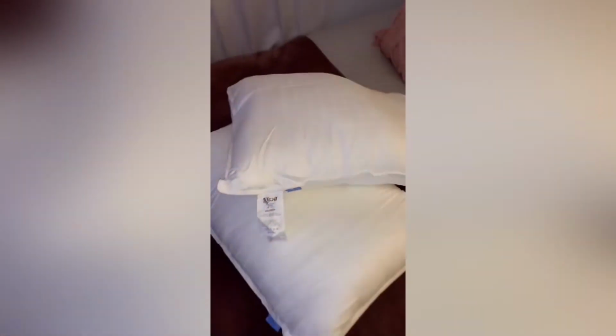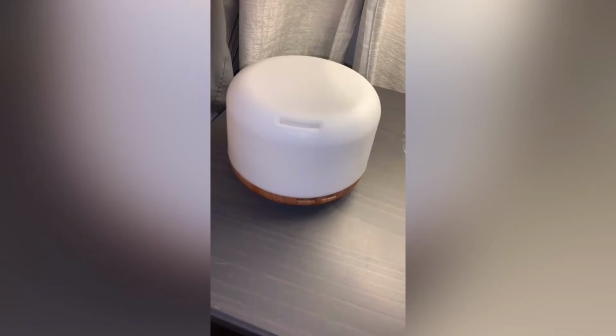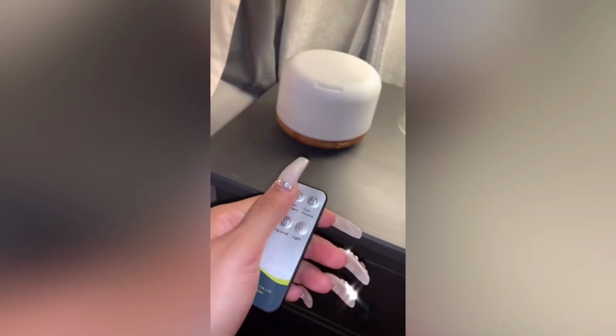I wanted to show you my all-time favorite pillows from Amazon. They are the LifeIt gel pillows. Not only do they form to your head, but they stay nice and cool all night long, and they're an amazing price point. I'm never buying another brand pillow other than LifeIt pillows ever again. They are that good. And last is my old diffuser.